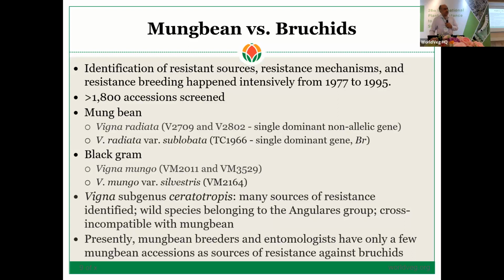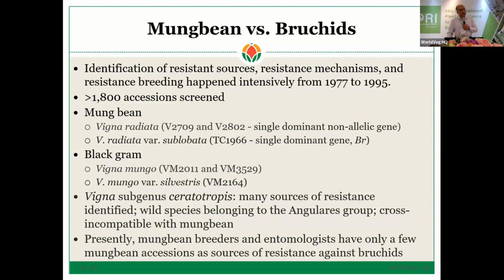So it's not just finding the sources of resistance alone. We need to pass so many hurdles if you really want to be successful in introgressing this resistance into the useful elite cultivar background. And yes, for bruchids, we have a few sources of resistance and we were making progress. But until now, after 50 years, we have just a few sources. We have to rely on a few sources. And if the resistance breaks down, I don't know what to do.